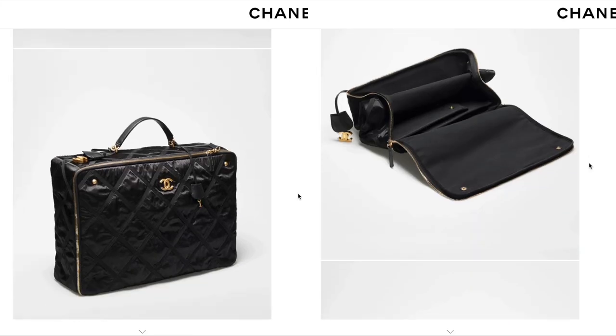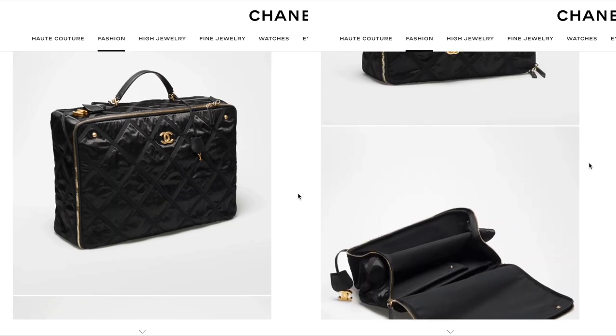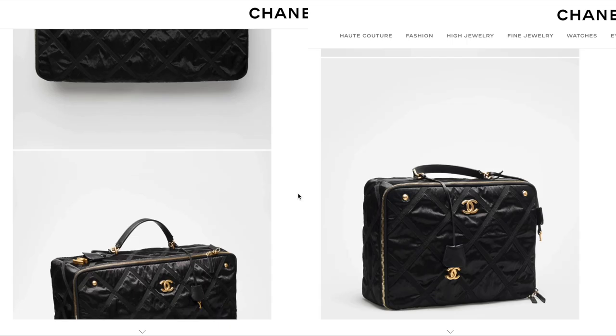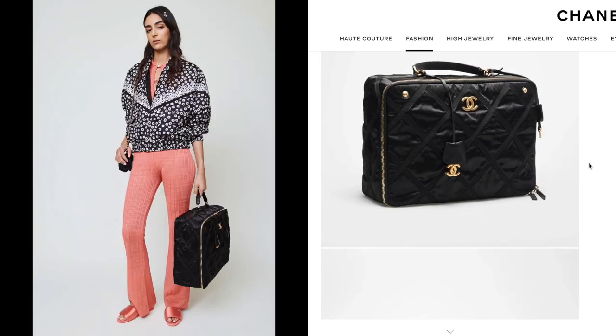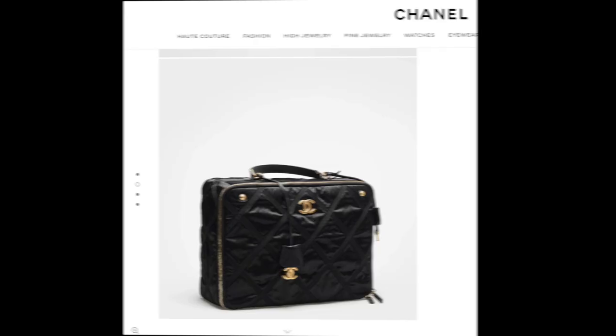The same nylon material is also available in the maxi bowling bag style, and it currently retails for $5,600. The two nylon travel bags can both be folded into a really small pouch for traveling purposes. The small travel bag is currently $4,400 and the large travel bag is $4,900. What do you think of these nylon bags? Leave me a comment down below to let me know.